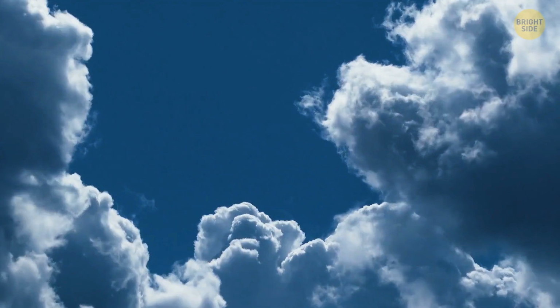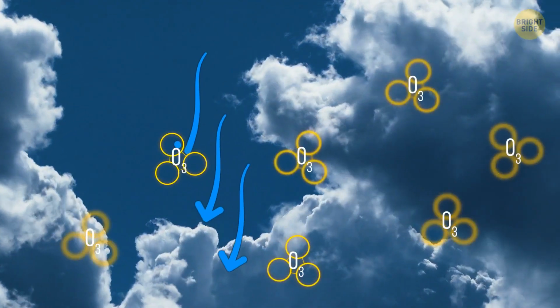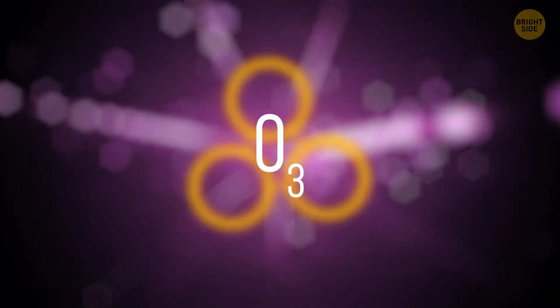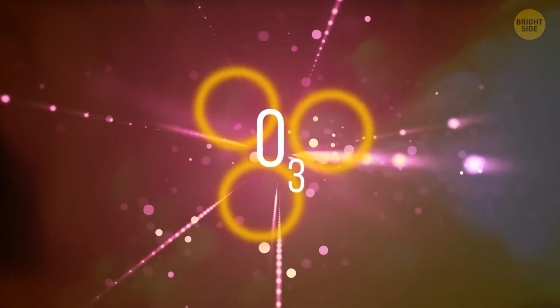You can also tell if there will be a thunderstorm by the smell. The air before a thunderstorm seems unusually fresh. This is because the air currents bring in ozone molecules from the upper atmosphere. The same ozone protects us from harmful ultraviolet rays and transfers heat from the sun to the atmosphere.